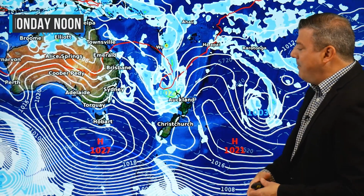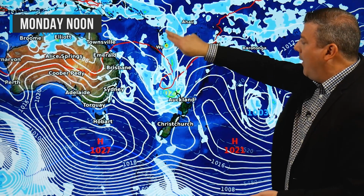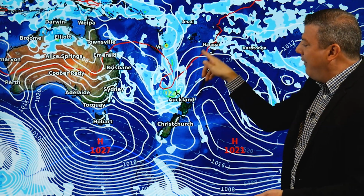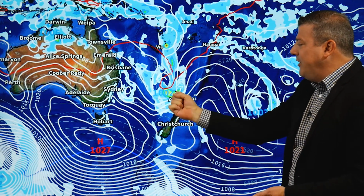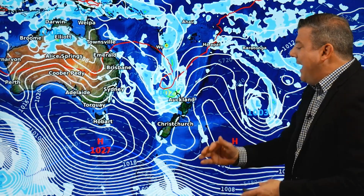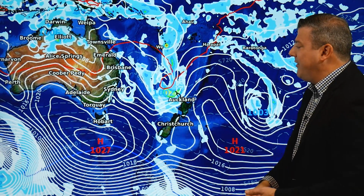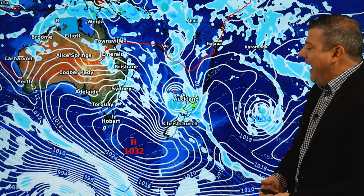Now, our Monday map shows potentially this northern system coming in. It's connected all the way up into the tropics. There's a line of rain straight out of the tropics. There's that red line pulling down all that moisture-rich air. So the humidity is going to go up. Facial eczema for the farmers who are watching this. But high pressure further down the rest of the country means that it's a lot more settled in the lower South Island. Our final map for Tuesday shows what's going on here.